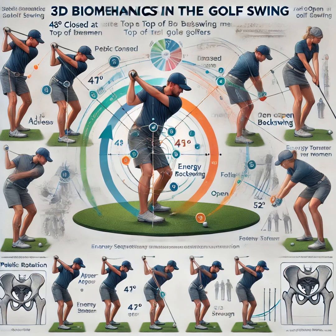Think of your pelvis as a steering wheel for your whole swing. Pelvis turn is all about rotating that steering wheel around an axis that runs straight through your hips. And that rotation is what lets you transfer all that energy from your legs and core all the way up to your arms and ultimately the club. So the smoother and more efficient that transfer is, the more power you're going to generate.